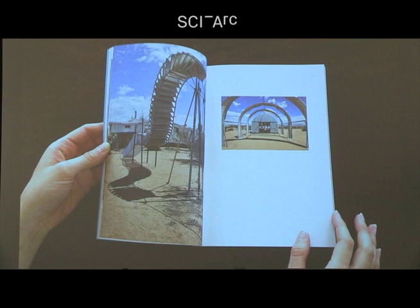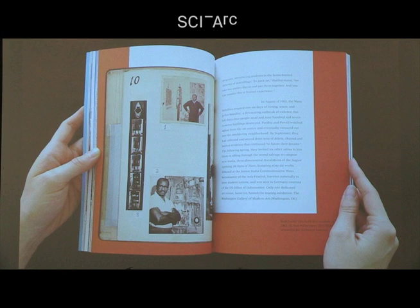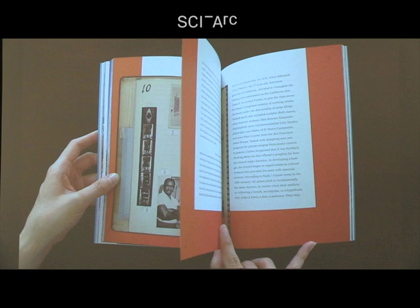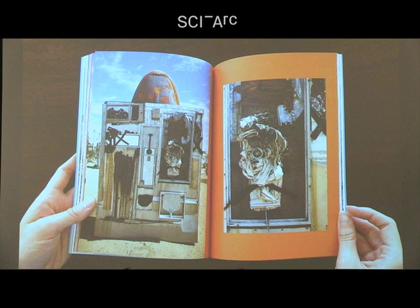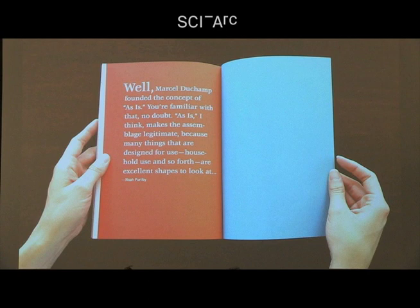And then these spreads that we designed of the photography of the art. Again, trying to tell a story as you flip through the book. Moments of just having one image. In the middle, there is an essay. And then more images. Sometimes it gets really quiet, where it's just one image and a lot of white space. And then the book finishes with another quote by the artist. So it opens with a quote, it ends with a quote, and between those two, we try to create a dramatic arc of the images.